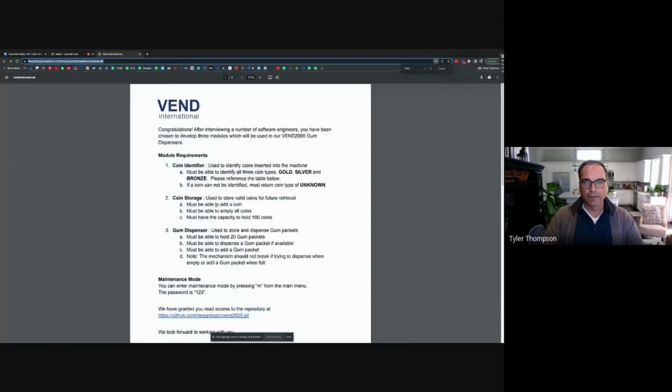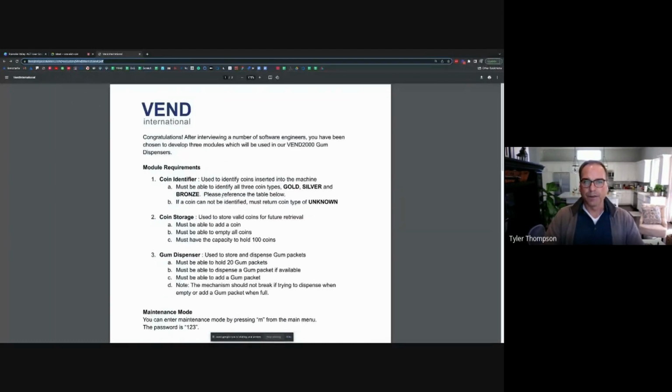So let's tackle the coin identifier first. And so they're giving us information here. They're saying it must be able to identify all three coin types. There's gold coins, silver coins, and bronze coins. And then it says use the reference table below to figure out the weight and the diameter. And then if a coin cannot be identified, it must return a type of unknown.